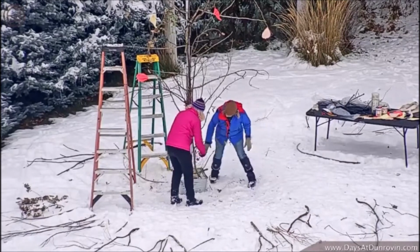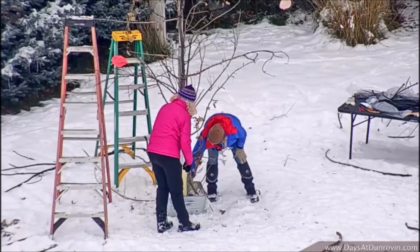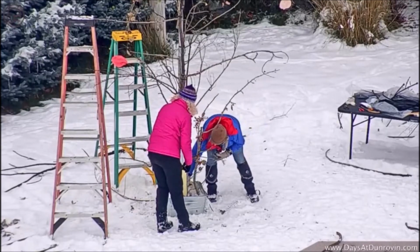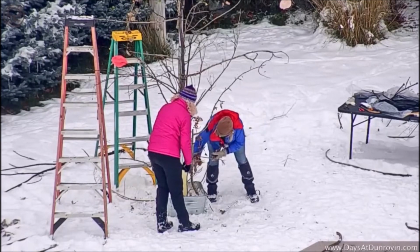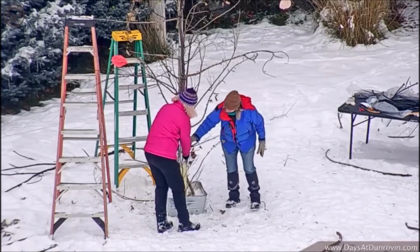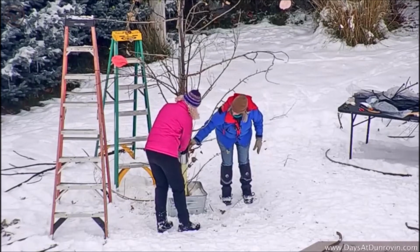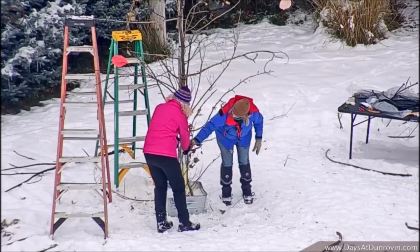Okay, what about these that are just lying here? Those are just the pieces I cut off. Okay, so let's get them out of the way, maybe. The easiest place to make a pile, as it were. Okay, and then this guy will stick right in here.